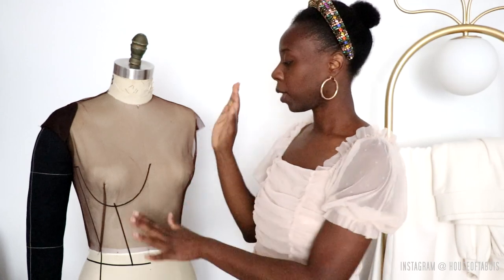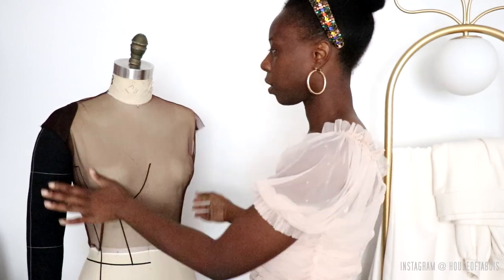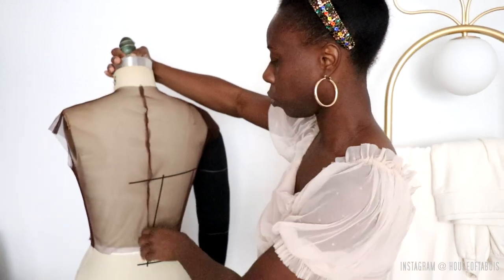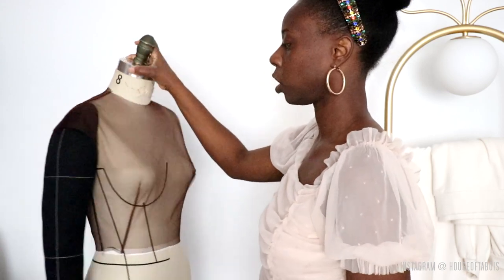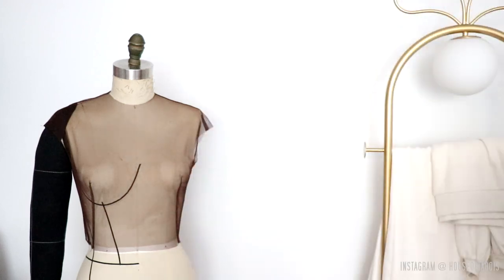Okay guys, so I went ahead and put my bodice in the mesh fabric. I sewed everything together, so this is what it looks like. This is the back, which was going to have a button down back finish once I get there, but this is basically the gist of it all. So now I'm going to lay my lace to create this front bodice and back bodice as well. Let me show you the lace layout so you guys can see.